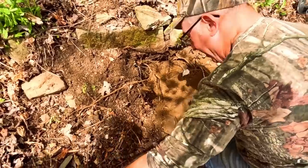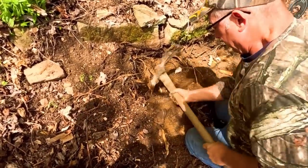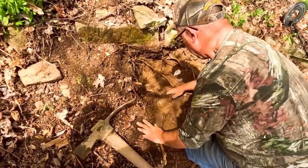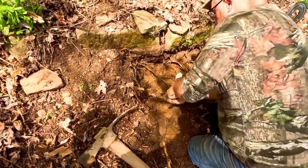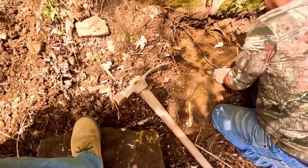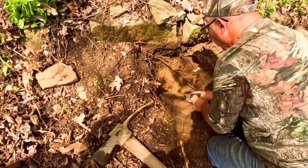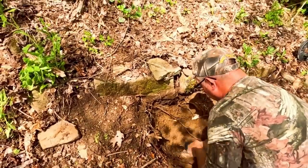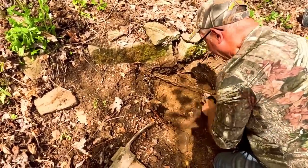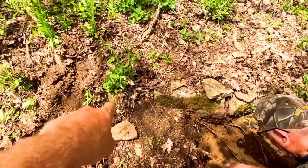All right, we'll cut this root out of here so I can get down in there deeper. Whatever it was, it was underneath this great big rock right here that I've got my foot on, right at the edge of the wall. It doesn't go all the way across, by the way. This one ends here.